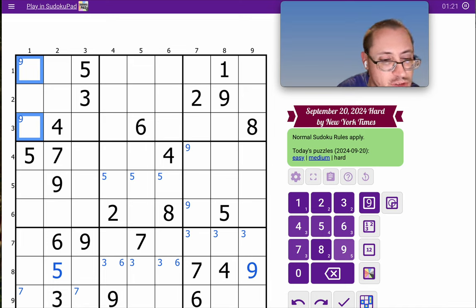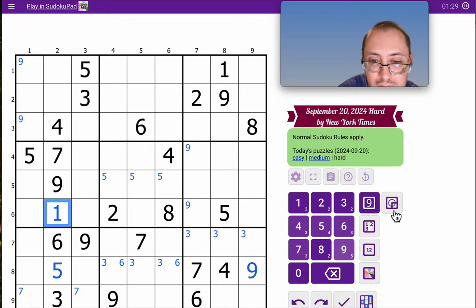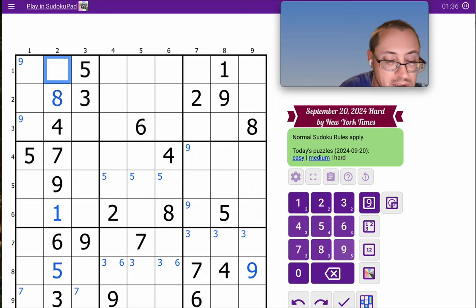Actually, I can finish column 2, can't I? I'm missing 1, 2, and 8 in those three cells. That one sees 2 and 8. It must be 1. This one can't be 2, it must be 8.